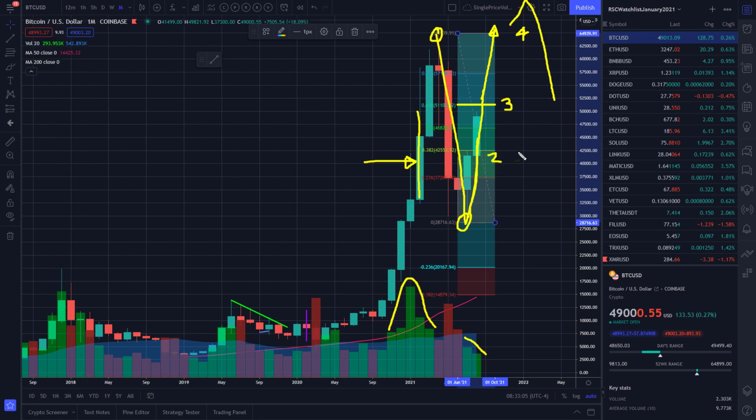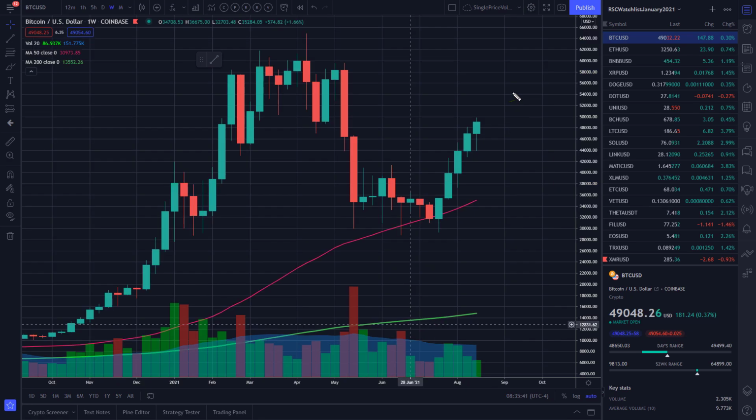So right now, I think we're still kind of in disbelief, but we could be moving into acceptance fairly soon. Now back down to the weekly chart on the linear scale.